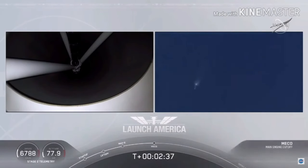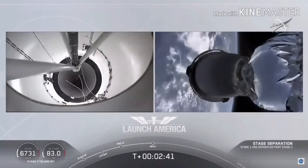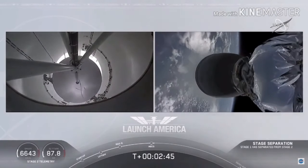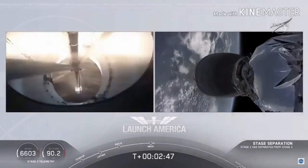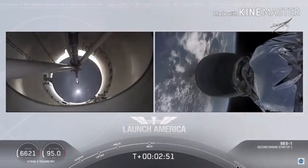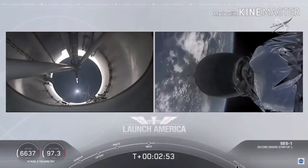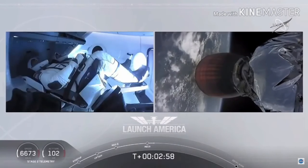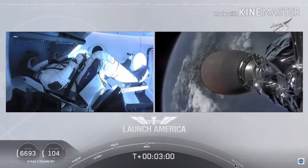And we have Mico. 2 Alpha. Falcon stage separation confirmed. Copy 2 Alpha. MVAC ignition. All right, we have stage separation confirmed. The first stage beginning its flight back.